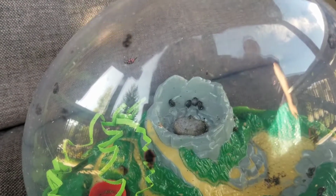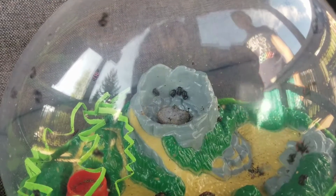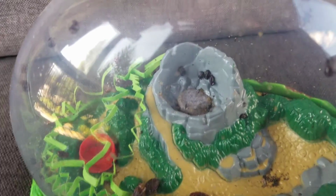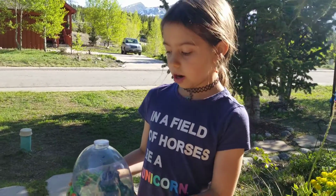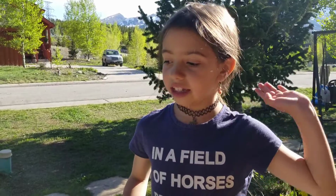I think it's time to free the ladybugs. I think they're getting restless. Hey guys, it's been a while since we showed you our ladybugs, but now it's time to release them. It's been a week, I guess.